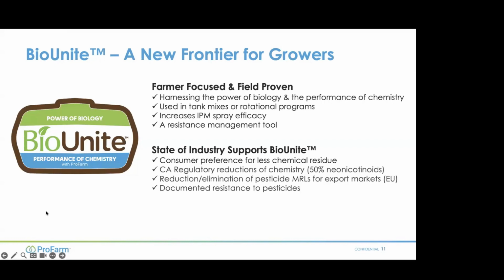Also, we have documented resistance to various pesticides. And finally, these biologically derived or bio-based pesticides will actually fill the gap supporting chemistry, oftentimes because we are MRL exempt, or we leave no physical residues on the food, and generally we don't generate resistance.